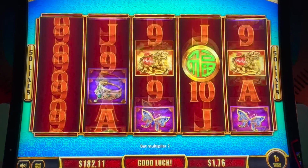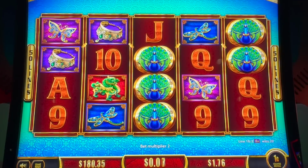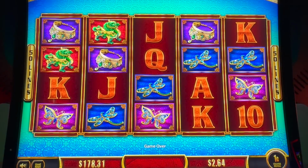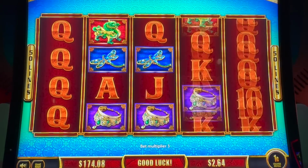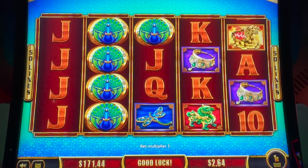All right, let's go. Let's see if we can turn the other bags. Maybe it'll be time to up our bet. Let's do it. Let's go 2.64. All right, 2.64. Can you hang with the $1.76? We've had a couple of bonuses on the $1.76.